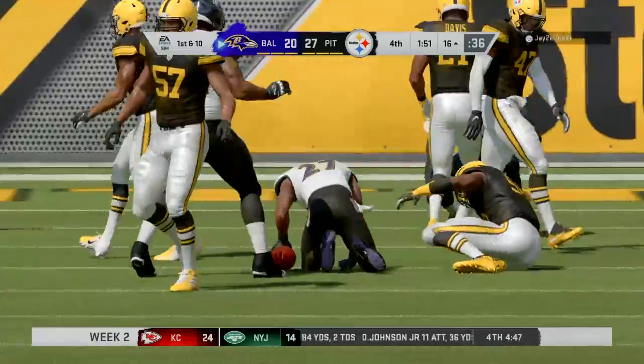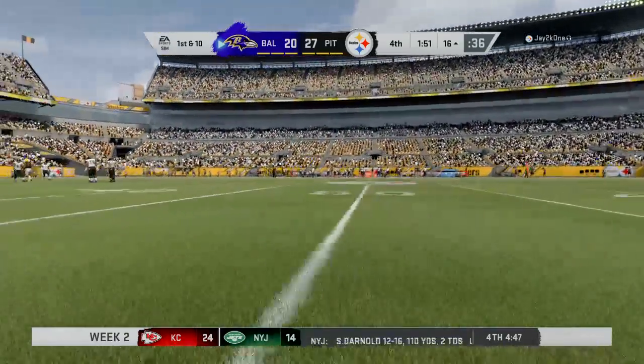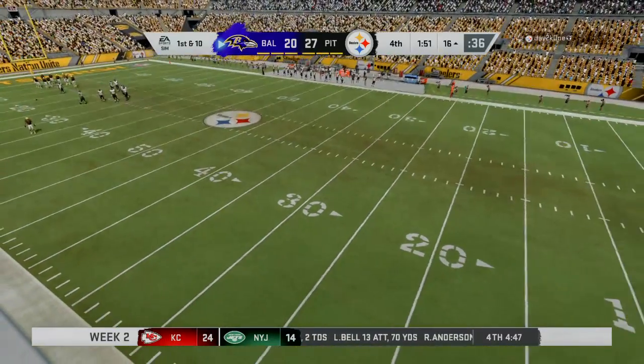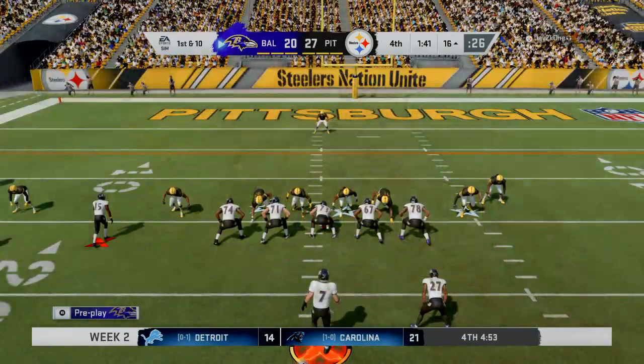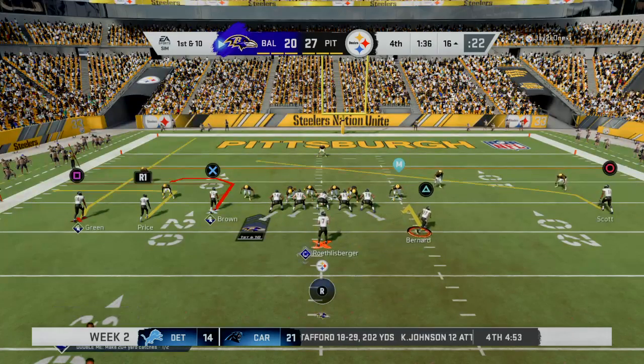2nd and 1 is often an invitation to take the big shot downfield. I bet the offensive lineman said, "Are you kidding? We just get on our backs and let's go get the first down." They love being physical. The drive continues as they search for a tying touchdown. Here's 1st and 10.